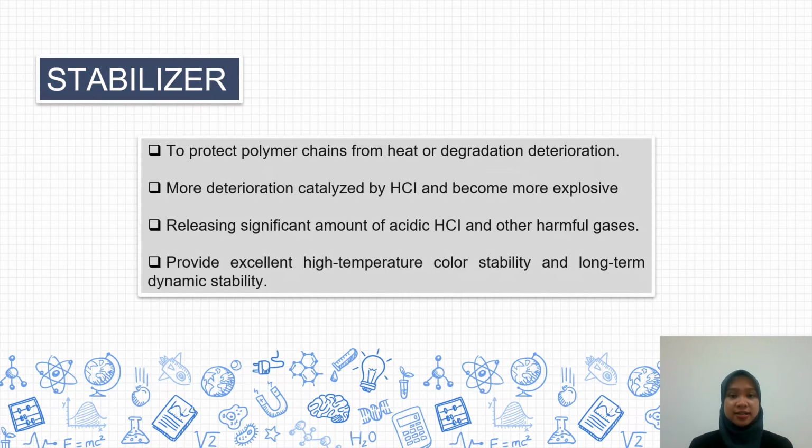As for stabilizer, it is to protect the polymer chain from heat degradation and deterioration. The deterioration is catalyzed by hydrochloric acid and becomes more explosive. It will release a significant amount of hydrochloric acid and other harmful gases, and also provides excellent high temperature, color stability, and long-term dynamic stability.